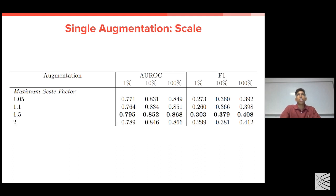Next, for our single augmentation of scaling, we do find that our best performer is in between the lowest and highest scale factors that we tested against. So our best performer is at the scale factor of 1.5. But again, we only did this for 4 different scale factors, and we hope that we can do it for more in the future. But at this point, we do see a kind of U shape from 1.05. At the 1%, we have 0.771, and then it increases up to the scale factor of 1.5 and then decreases again. So there's a U shape.